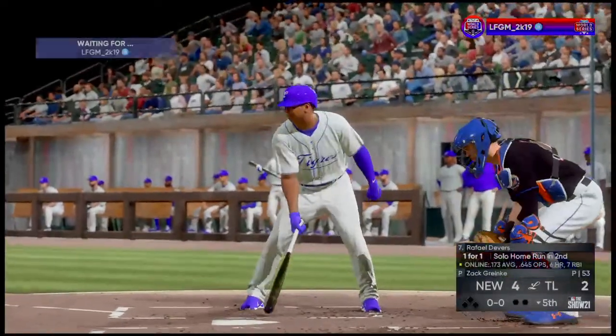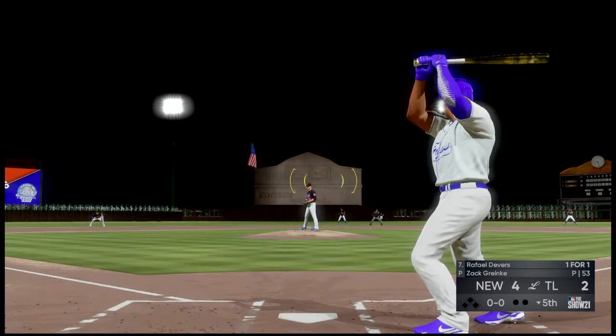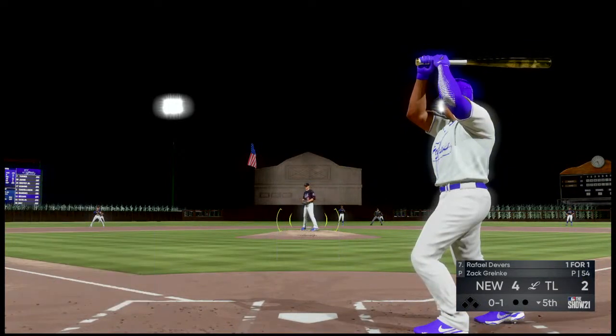Set now for the bottom of the fifth, and that brings up the third baseman, Rafael Devers. Well, Matty, we know he's got the timing on the fastball locked in. That's what he got a hold of on that home run in the previous at-bat. You do not come off the heater. Have to be leery of the off-speed, but stay on the fastball.